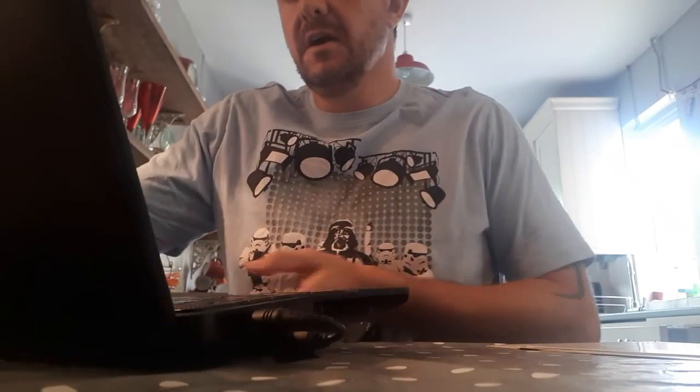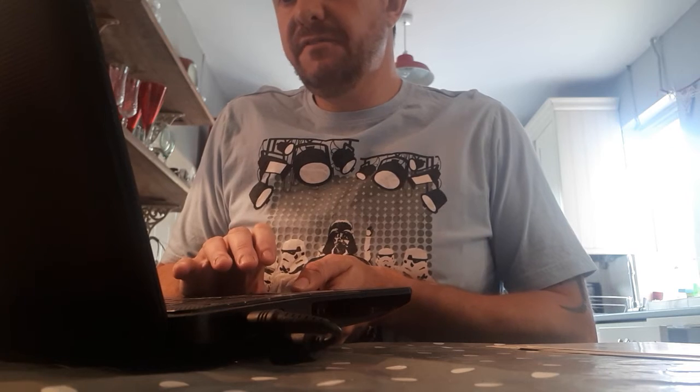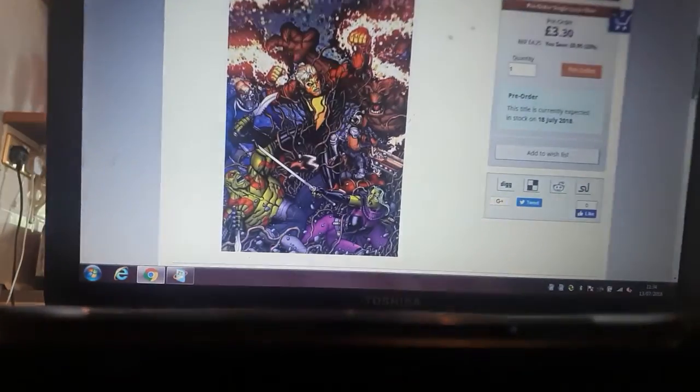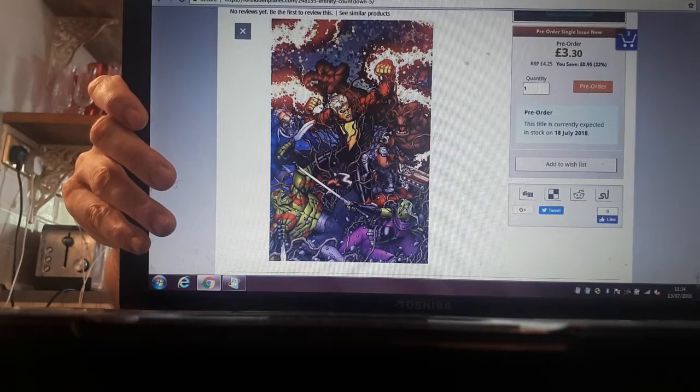The Life of Captain Marvel, number 1. That's out this week. Infinity Countdown, number 5. I believe this is going to be the first full appearance of Requiem, who appeared in Infinity number 4.